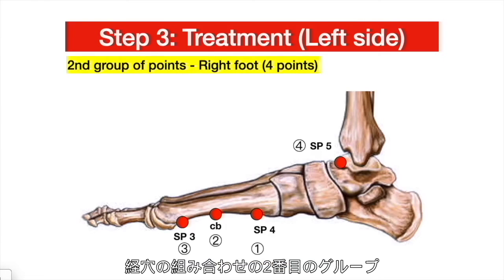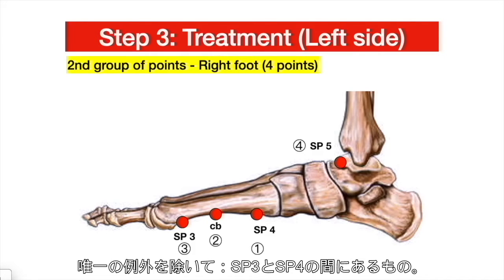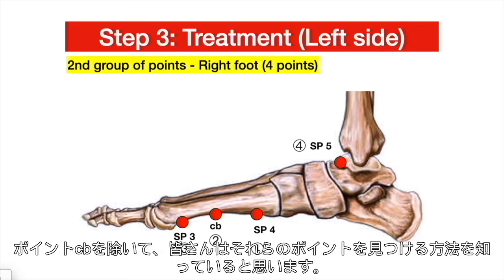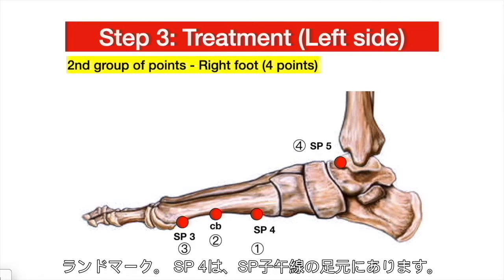The second group of acupuncture point combinations is in the right foot, and there are 4 points of them. 3 of them are identical to traditional acupuncture points, with only one exception: the one in between spleen 3 and spleen 4. And the point is called point CB in PONEMS. For acupuncturists, I believe all of you know how to find those points except for point CB. So, let me show you where they are, by using anatomical landmarks.